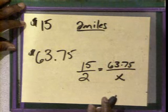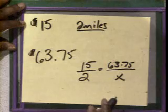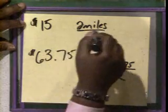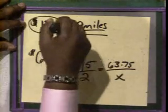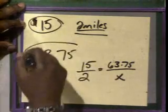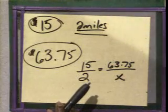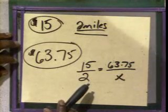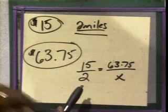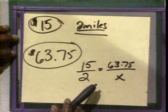Because you're trying to find how many miles, correct? Yes. So for every 2 miles you walk, you make $15, correct? Yes. So you want to know how many miles you have to walk to get $63.75? Yes. All right. So what do I do next? Then you would cross multiply.